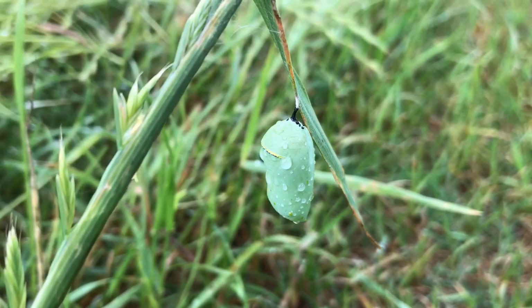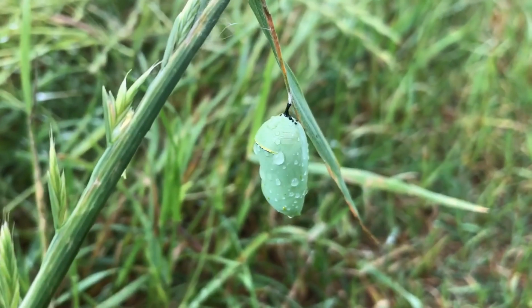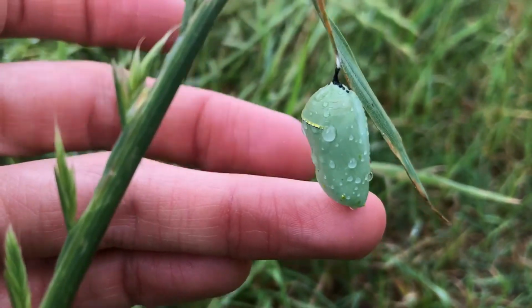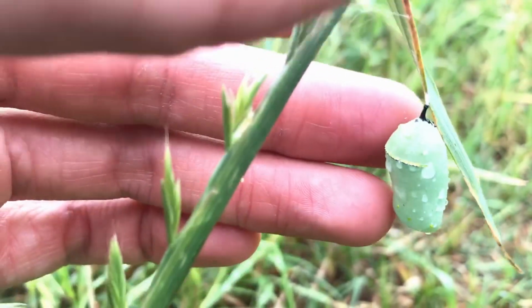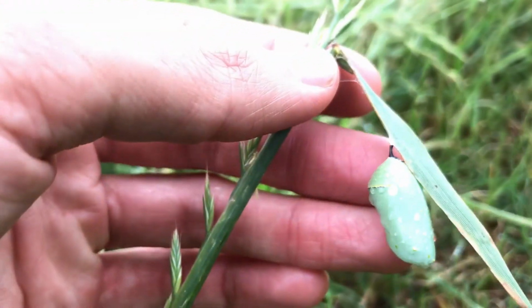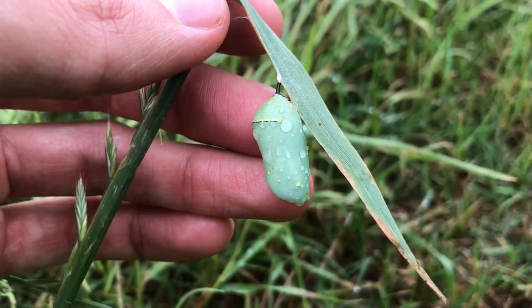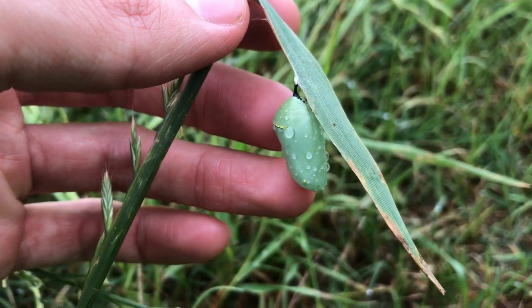So just hanging on a piece of grass here within the trail, it's a little chrysalis of some kind. I don't think that's a monarch. I wouldn't be able to tell you what species it does belong to. That's cool.